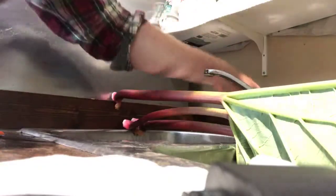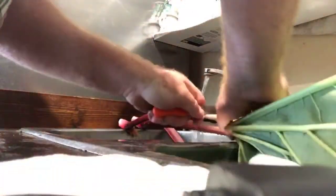So here we are. We are inside the kitchen. First thing I'm going to do is come over to the sink and give this a quick little trim and get it ready to cut up. So I'm going to put you down right about here. Hope you don't mind. Get the water turned on. I'm just going to cut the leaves off because we don't need those.